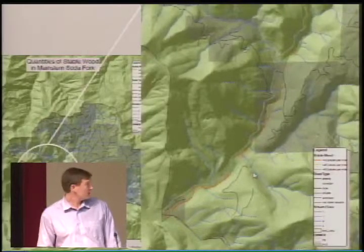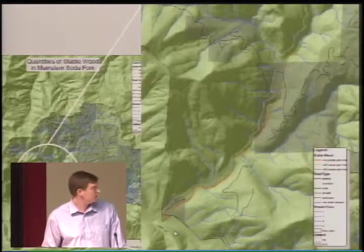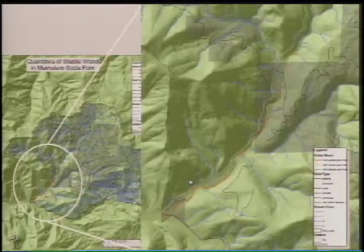This year, myself and a couple interns went out with a tape measure and walked the whole stream and took some wood estimates. We looked for all of the stable wood in the stream. We didn't just look for wood that met the region's criteria. Anything that appeared to be stable, that would withstand a bankfull event or was pinned in, we counted as stable wood.